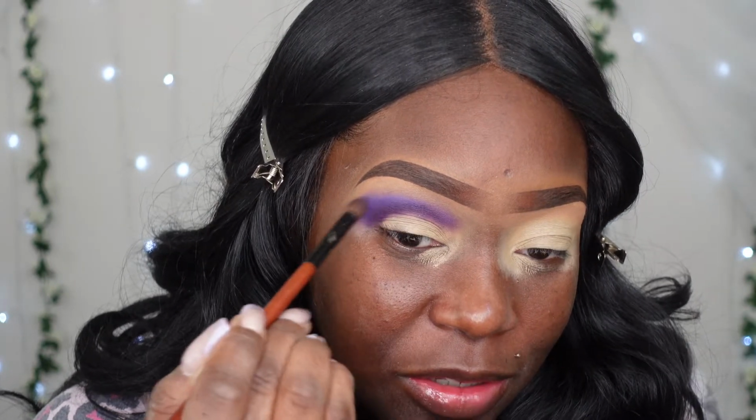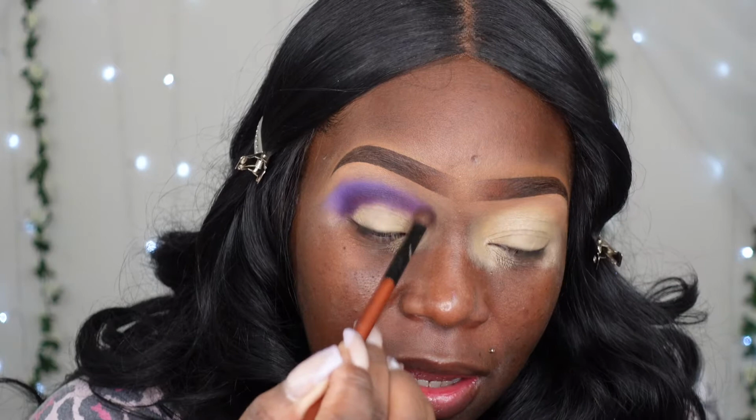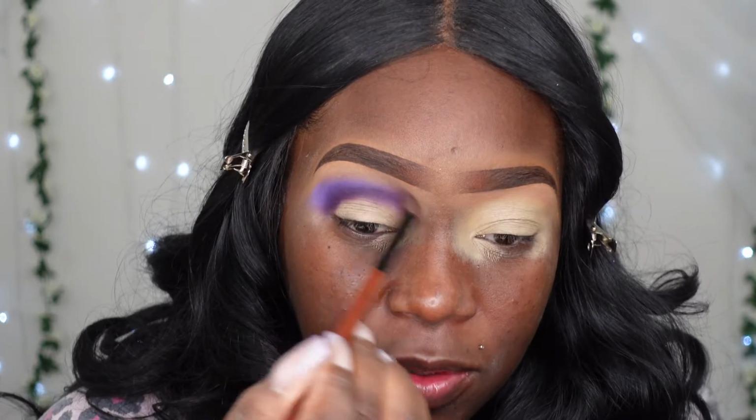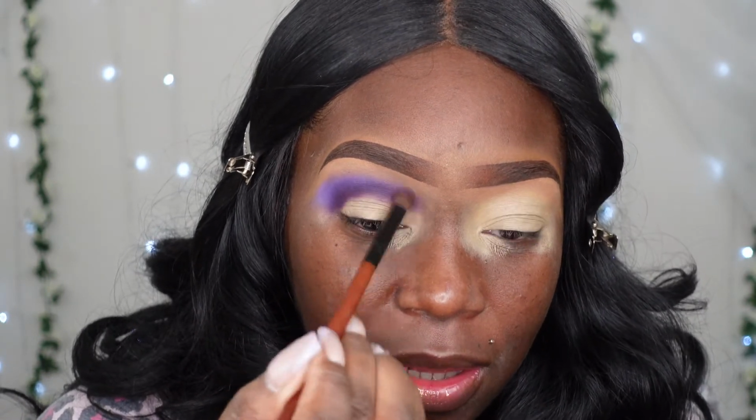So I'm just going to continue to blend this out, and I think this is pretty much it for my crease, and then I'm going to cut it off camera. And then we'll come back and put some more beautiful shades on the lid.